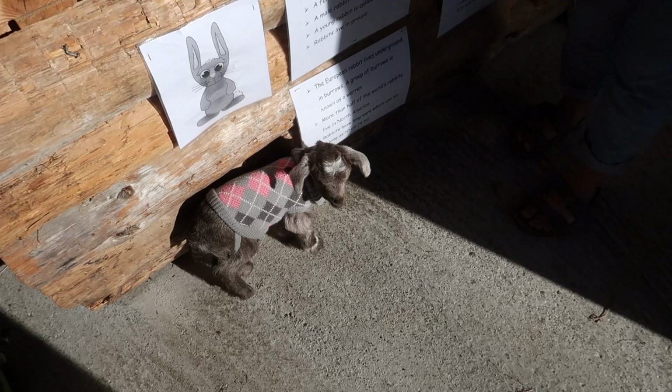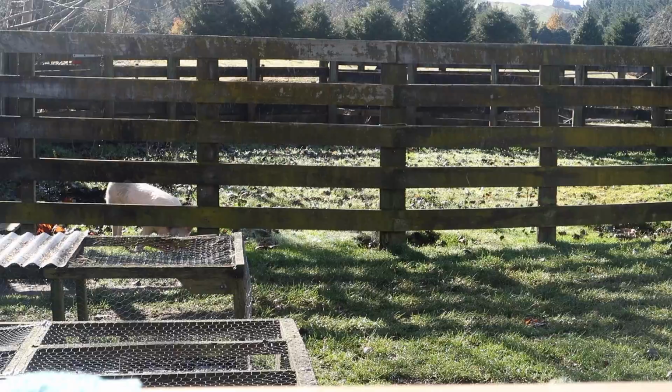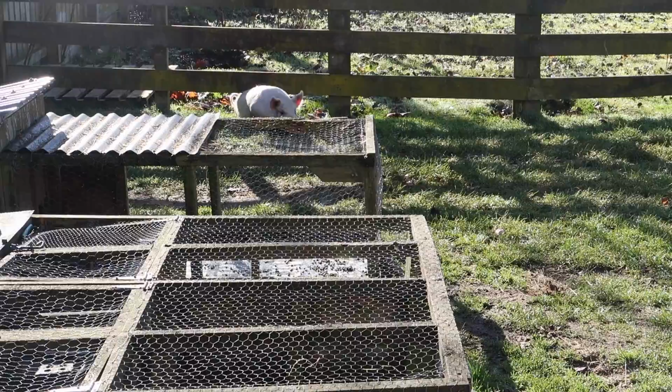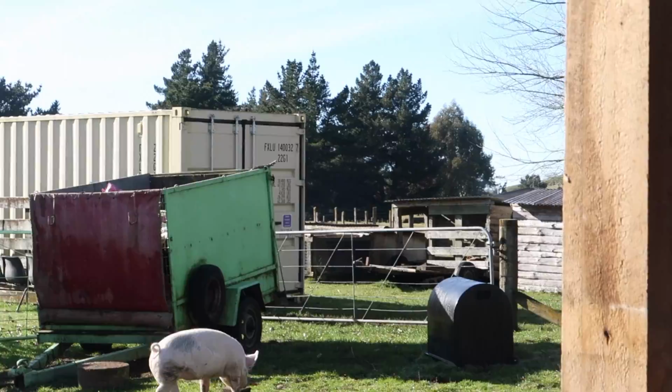Hello, Lilliput. But that is so cute. So I'm going to give her an apple in a minute. Look at it. She'll get out there too. Oh my god. The piggy's coming out. Oh my god. She's out. Bye. No. Piggy got places to go. She's a London pig, very affectionate.